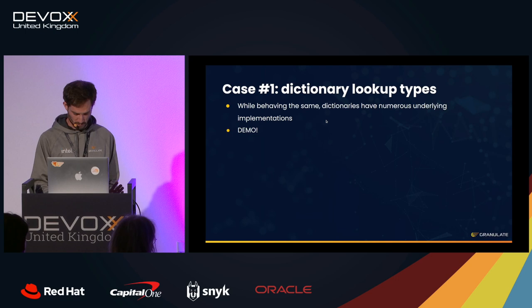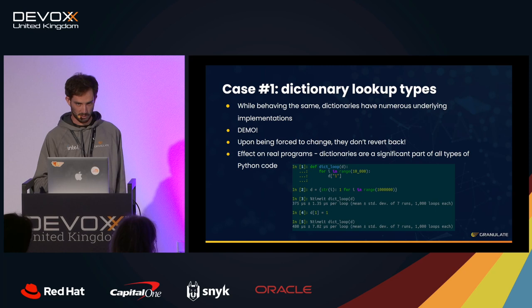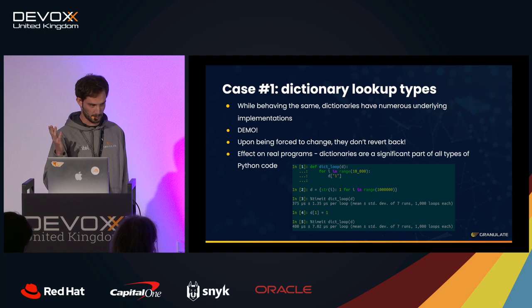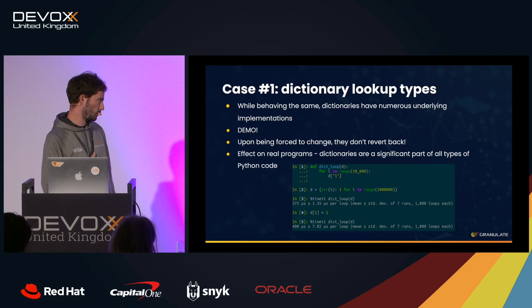The thing with this example is that once a dictionary gets this change done, it is never reverted back. So even if I have a dictionary that is used for the lifetime of my program, and just one time, I don't even have to insert an element. Even if I just look up an element, I think in Python 3.9, if I just try to look up an element that doesn't exist, but I use a non-string key, it will destroy the lookup function of my dict. And you may think, well, it's not very significant.